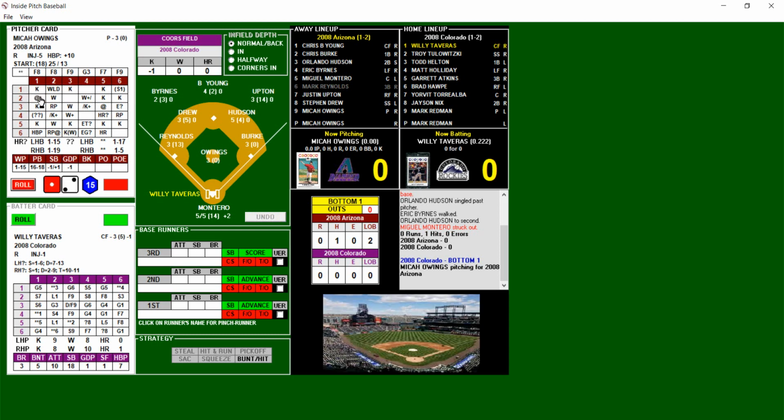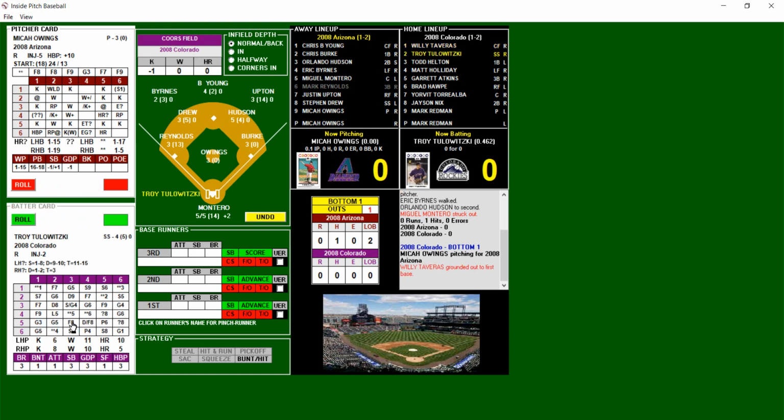And that's going to be 1-2. We're going to go to Coors Field at the ballpark. And that is going to be 3-5. 3-5. Ground ball past Burke. Past the first baseman for out number 1.